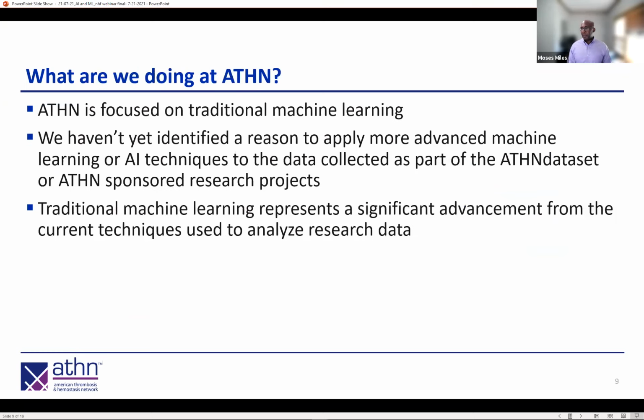So what we're doing at Athens, we're really going to be focused more on traditional machine learning, where we have the human and the model working together as we're analyzing data and then creating the model. We are not really applying deep learning and neural networks. It's not that we're not open to it. We just haven't found the right question that really requires that level of technique yet. That being said, even with just using traditional machine learning techniques, that represents a significant advance from the current way we've been analyzing data. And it's going to open up all sorts of new possibilities for us to think about, new solutions or new treatments or identifying trends, things that might actually be impossible using more traditional analysis techniques.